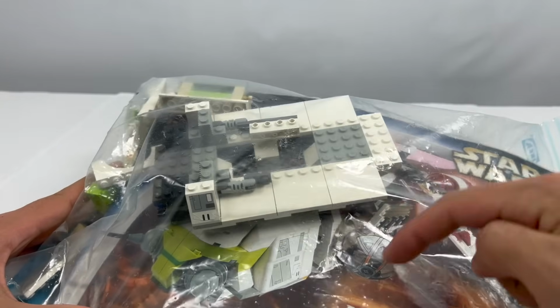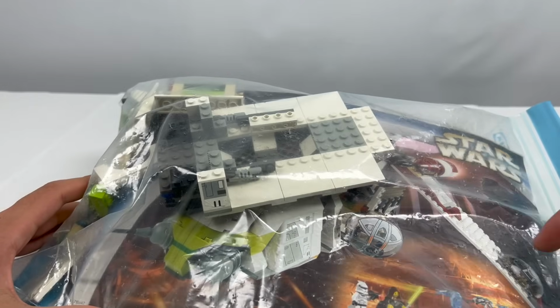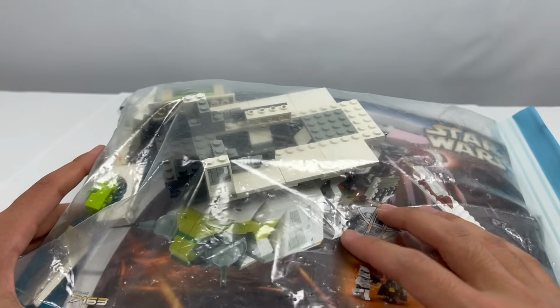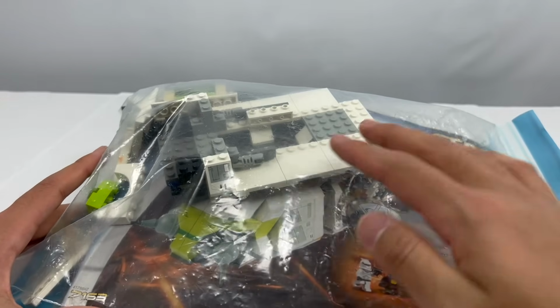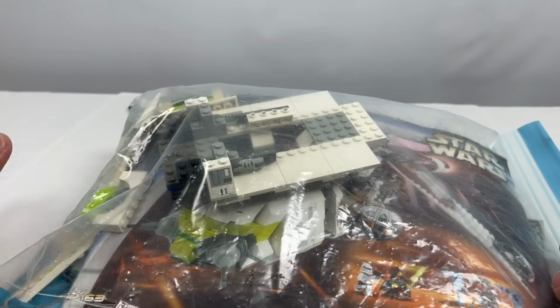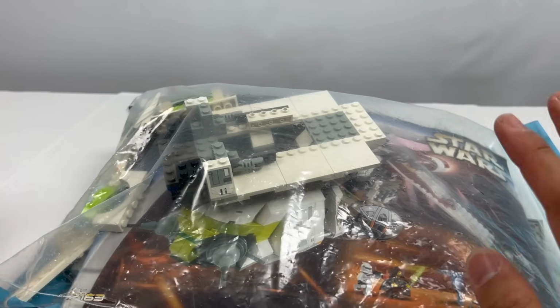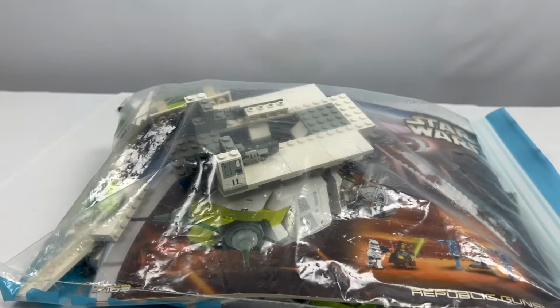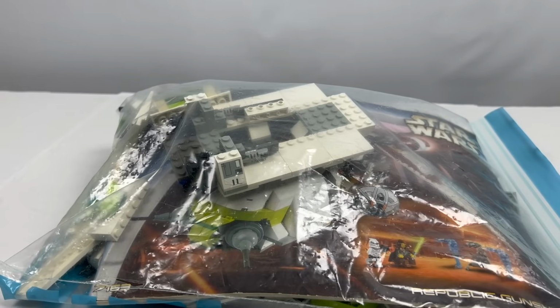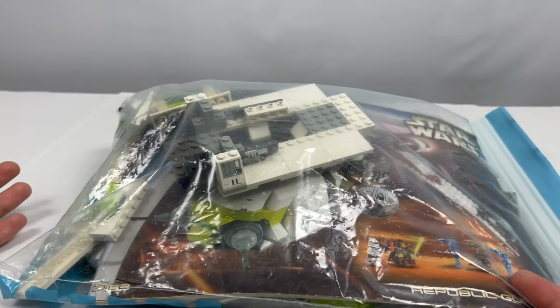So you have these printed dishes here. You can see the printed dish, printed piece. No windscreen was included, so none of the transparent parts were included. Most of these stickered pieces were not included, so that was kind of a disappointment. Usually I'm used to Bricklink being pretty good. If they say it's 99% complete, I'm expecting like a stud or two to be missing, not most of the models. So that was a very unfortunate purchase.